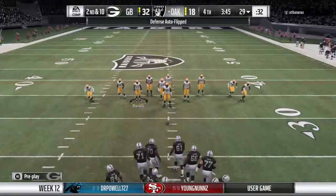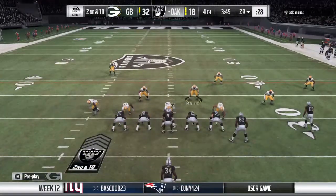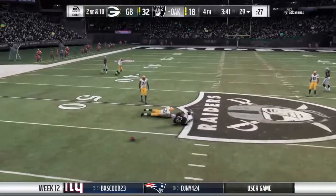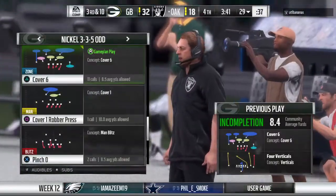Offense looking to avoid a 3rd and long. It's 2nd and 10. Throwing again. Carr. And that one got tipped. Kind of threw everything off. It brings up 3rd.